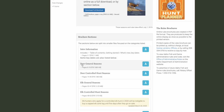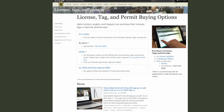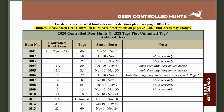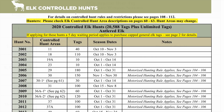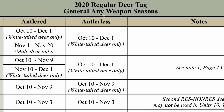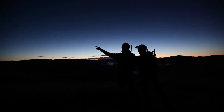There are two types of deer and elk hunts in Idaho: general and controlled. General hunts means that as a resident, you can simply go online or to any licensed vendor and purchase a tag. Controlled hunts are issued by a lottery process that takes place each year for hunters that wish to apply for a controlled hunt. Because of the ample opportunity and liberal seasons available, for this tutorial, we will focus on general hunts with plenty of public access.